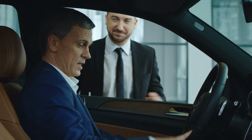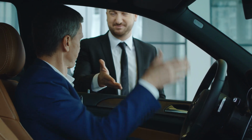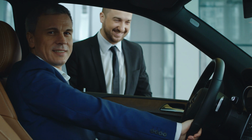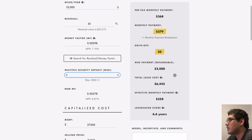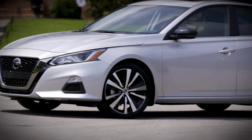Because the market is so crazy, I would consider doing a one-pay lease nowadays, because it can drop your interest rate or your money factor significantly when you do a one-pay lease. But if you're okay with doing an MSD, you can get your lease down to $6,400, or you can save about $200 over the course of 18 months with this particular lease. Is this a good deal? Not really. I don't think this is the best deal out there.